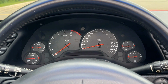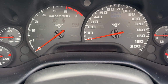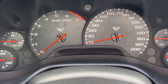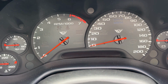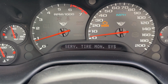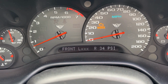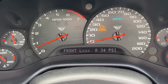When you first start the car up, you want to pay special attention to the DIC, or Driver Information Center, which is this area here that you see below the gauges. And that is going to give you information if there are any issues or problems that come up. So for example, I'm going to start the car. And you'll notice I've got a service tire monitoring system. I'm going to hit the reset button, and it'll show you that I have a driver's front that is not registering a pressure. And so that is something that I'll have to get replaced.